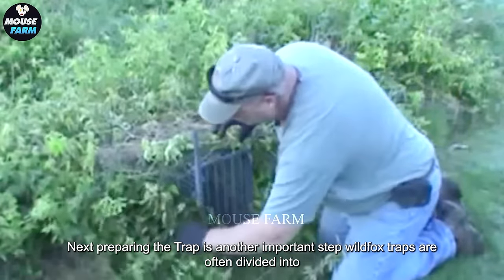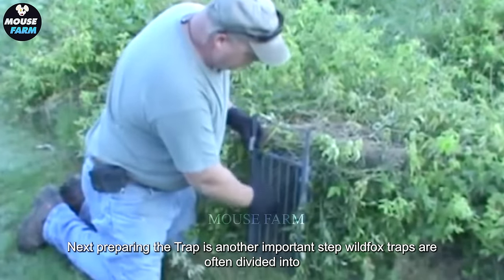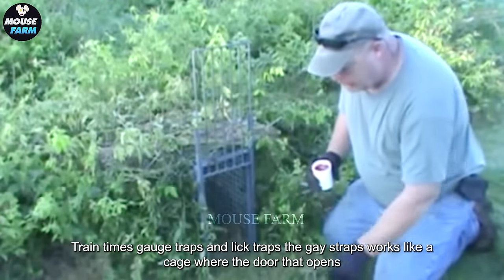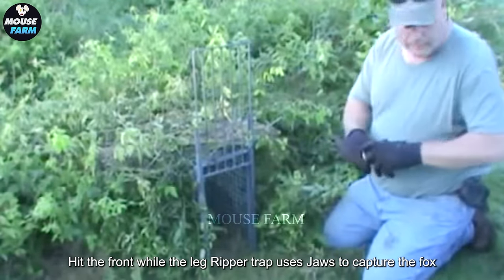Next, preparing the trap is another important step. Wild fox traps are often divided into two main types, cage traps and leg-hold traps. The cage trap works like a cage with a door that opens at the front, while the leg-hold trap uses jaws to capture the fox.